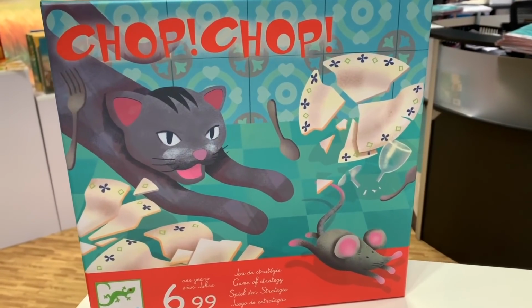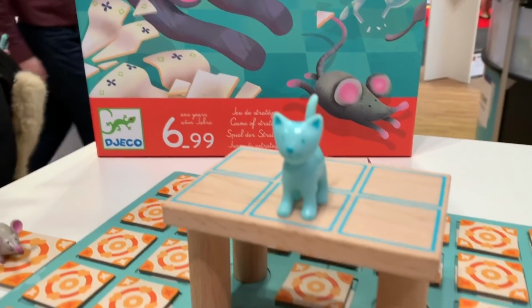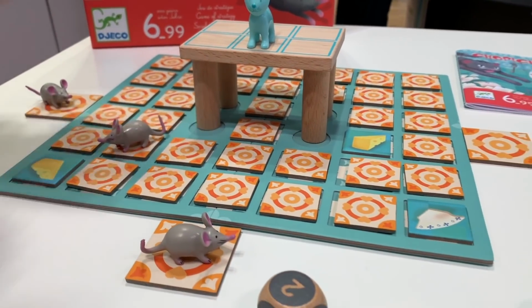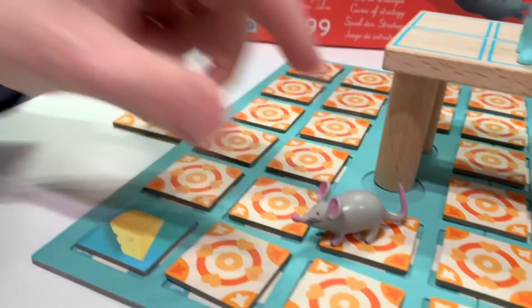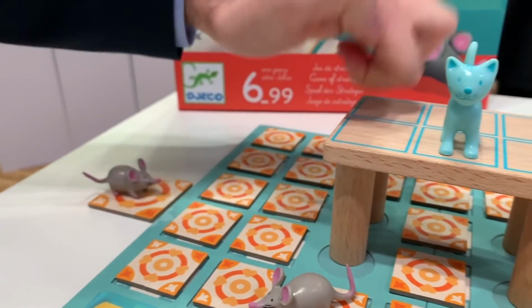All right, so this game here is Chop Chop by Jekko, which is a French studio that we're working with. So Chop Chop is a game, it's one versus all. So one player plays the vicious cat, and the other players around the table are playing the mice. And these are real nice, high quality pieces, nice veneer, real wood here.